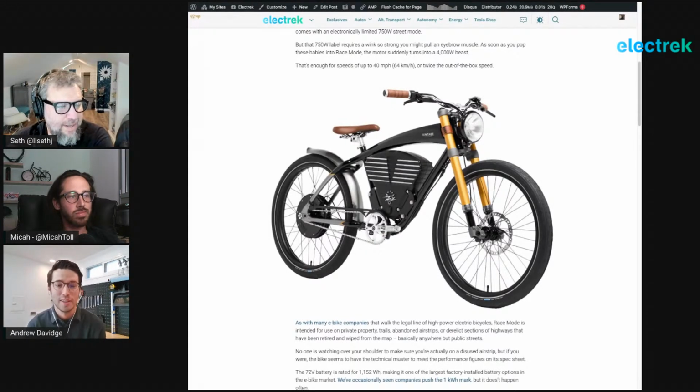If you want gears and you want that pedal assist experience, that's where our Cafe Rally line comes in. 10-speed, 750 watt hub motor, and still those vintage looks.